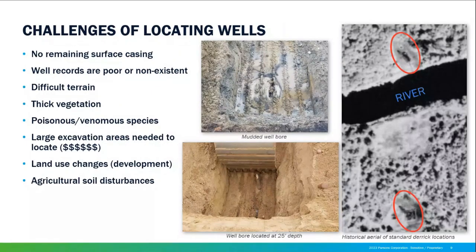Now, locating some of these wells, and especially the earlier abandoned ones, have a lot of challenges. Before and during World War II, a lot of the casing was pulled from the well bores for either reuse or for scrap, especially during World War II, leaving really no detectable area from surface to which you can locate the well. As you can see in the picture of that mudded well bore, you basically just have to dig to find where that original borehole is, if they even mudded it up well and it didn't collapse.